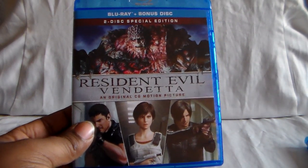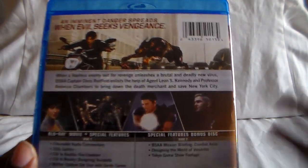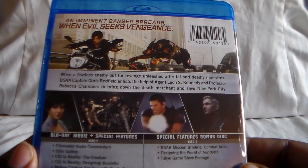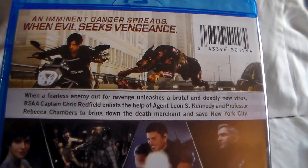And the BOWs in this, and like the ones in the first two, they're pretty good. Really like the different designs in a way. I mean, you do have your classic zombies and stuff. There you see the dogs, or one of them.